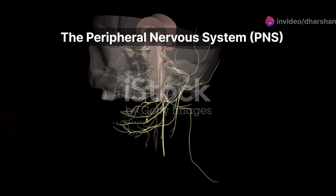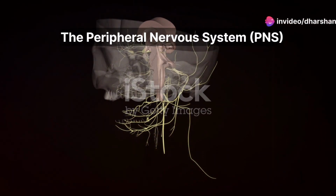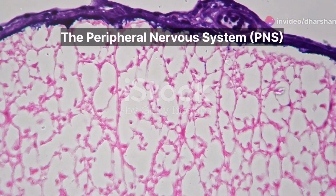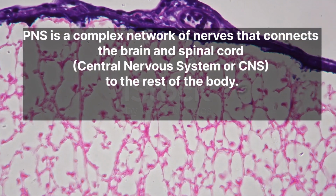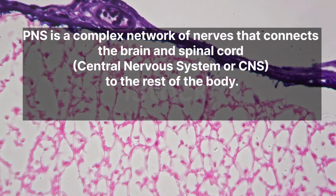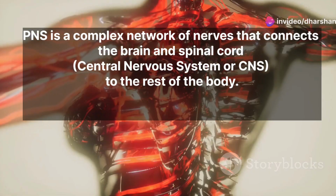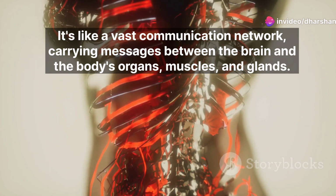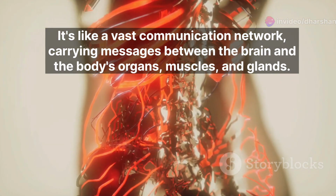Section 4. The peripheral nervous system, your body's network. The peripheral nervous system, or PNS, is like a vast network of communication cables that connect the central nervous system to every part of your body. It includes all the nerves that branch out from your spinal cord and reach your muscles, organs, and skin.